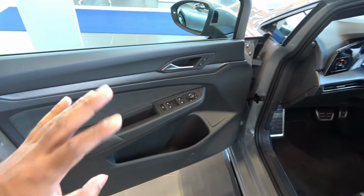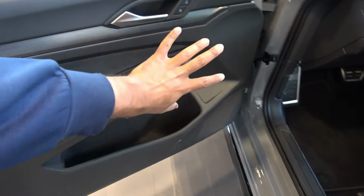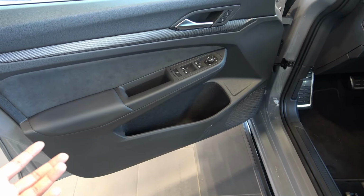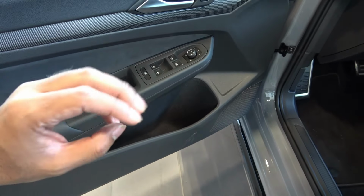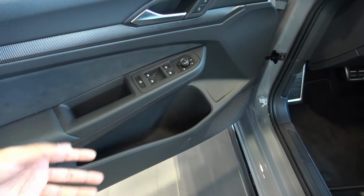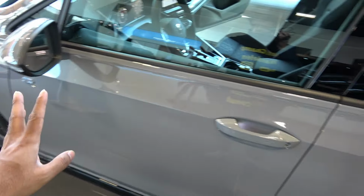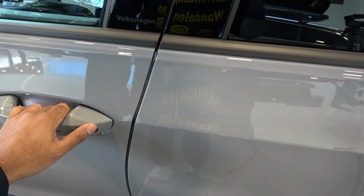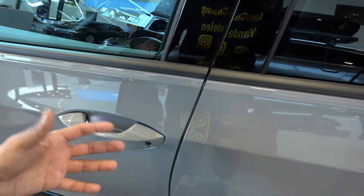Now, a detail I absolutely like about this Volkswagen Golf is the evolutionary aspect of things. This whole design right here reminds me of the Volkswagen Golf of the 2000s. This handle right here has been with the Golf since the very beginning, as far as I remember, even the late 90s. Now, this particular Volkswagen Golf has the R trim level, so it's a bit more sporty. Listen to the sound of the door. It sounds a bit fluffy compared to before, because there was a time the Volkswagen Golf had a more metallic sound or a unique sound.